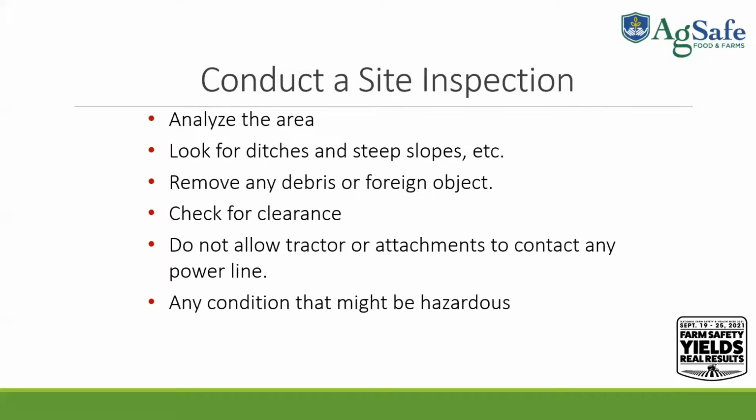And if operators do see anything that is hazardous or that might be hazardous once operating the equipment, it is important that they notify their supervisor immediately, because they wouldn't be able to complete the job.